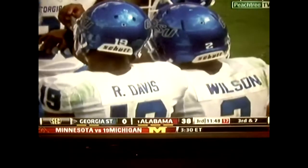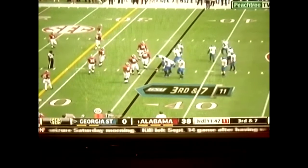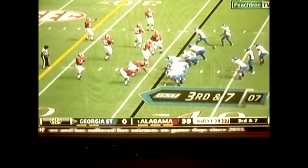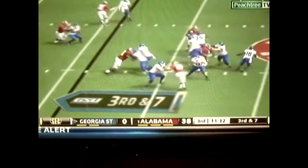First year in the FBS level, first year in the Sun Belt, and he's already preseason second team all Sun Belt. When you turn on the film, the guy just flashes. Alabama's done a pretty good job keeping him in check this afternoon. Good motion out of the slot.